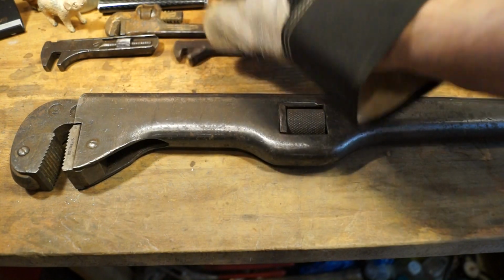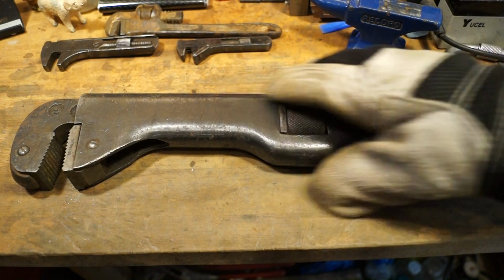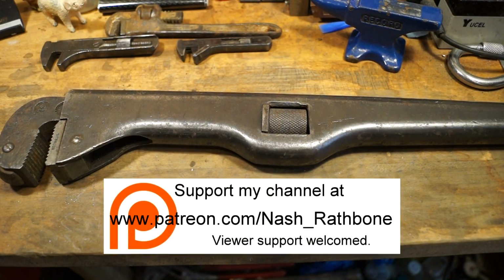So this is an interesting bit of kit. This thing cost me £3. Really interested to find out what it is. If you know, please let me know down in the comments below, guys.